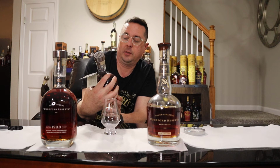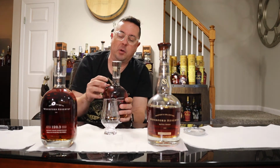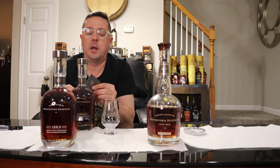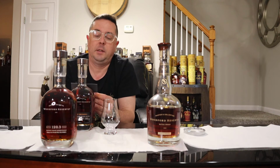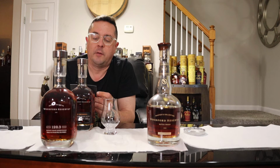This is the traditional Woodford 90.4 proof. This one does have a little bit more information, so let me take an opportunity to read that before we open it up. It says here, in the 1830s, our Woodford County distillery was the setting for a series of discoveries and innovative practices that would define the bourbon industry for generations to come. For this 2020 Masters Collection release, Master Distiller Chris Morris and Assistant Master Distiller Elizabeth McCall have drawn upon the rich history of that time and their own careers for inspiration.